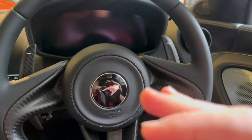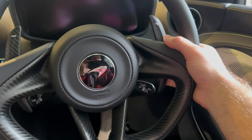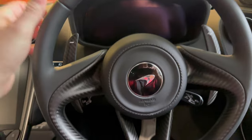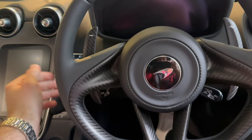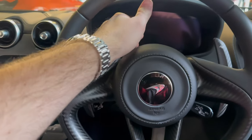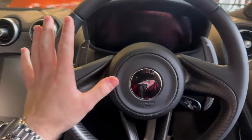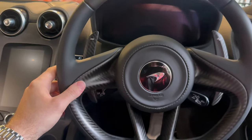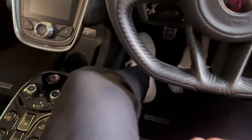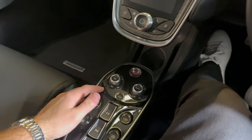And out of all the paddle shifters I felt in cars, I think McLarens are my favorite. It just has such a nice click to it. I also like that it stays with the steering wheel. When I was driving the Huracan STO in Italy, the paddle shifters were on the column, so they didn't move, and I prefer when they move with the steering wheel, but that's mostly personal preference. I love the matte carbon fiber, gloss black. This will probably get a ton of fingerprints, but it looks great right now.